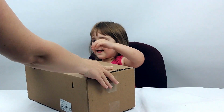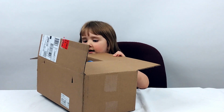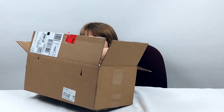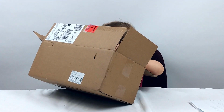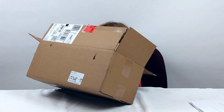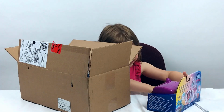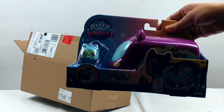Today we have a surprise box of toys to open. Okay, Natalie, will you please do the honors and open up your toys? There's the instructions. Yes. And there's the set toy. Ooh, cool. Hey. Here's the different kinds of bags.